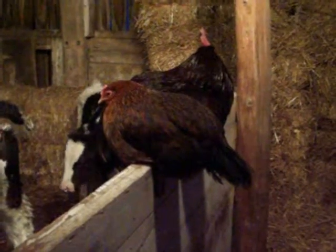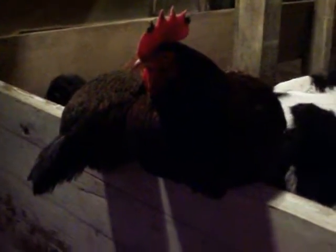Hopefully, the two of these will make friends, and maybe we'll get some chicks. But we're going for Chicken Day, March 20th, and we just found out that the Zeeland Hatchery in Michigan is going to be making available their chicks at the Portland, Michigan store at Farm and Home. So we might be getting them a little bit early.